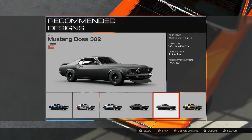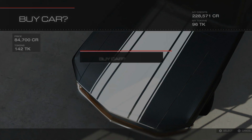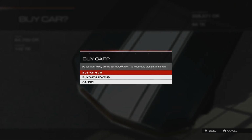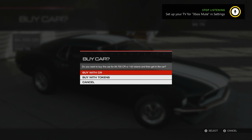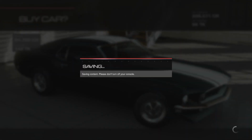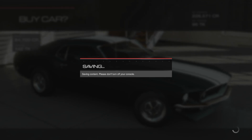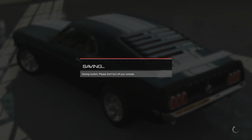Yes. Stripes. This is based off the Bullet, isn't it? I think it is. Anyway, I'm gonna buy with credits. Go away, Xbox. Goddamn Connect. I've still got it connected up for some reason. I don't know why. Stupid of me. But we'll go for a bit of vintage for now. Hope you guys are looking forward to it.